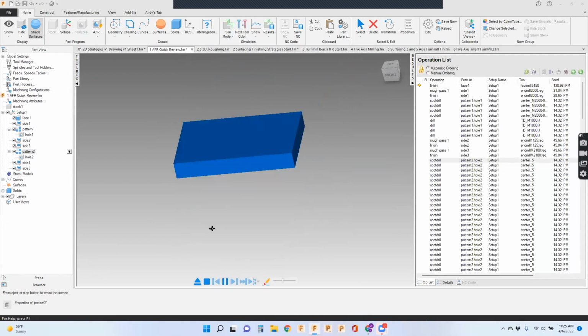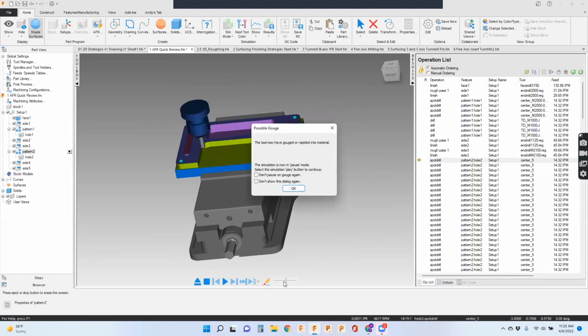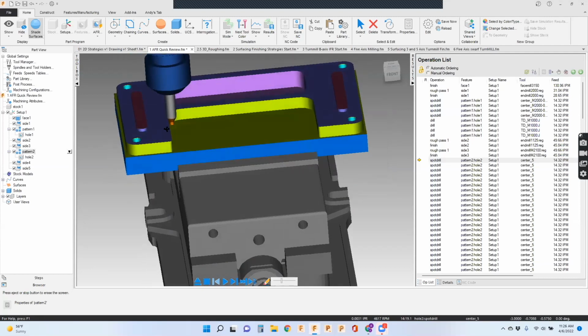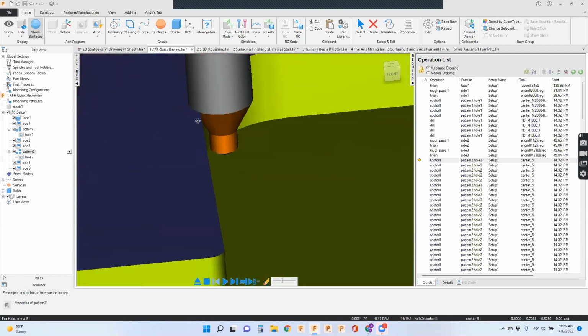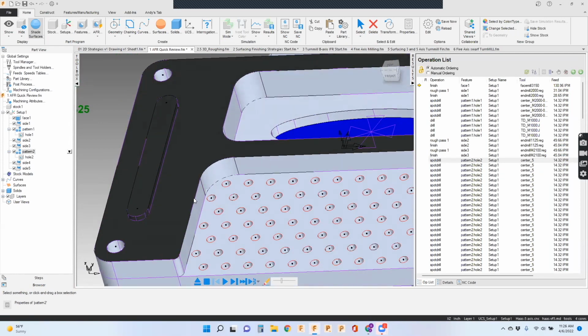But let me show you what the problem is. So I'll go ahead and play it through again a little quicker. Okay, so we see it. It says the tool may have gouged or rapided in the material. So if I look, it picked a center drill, and in this case, I can see what tool is right here. So center number 5. If we eject the simulation, I can see that hole is really close to the edge. So in this case, even though I picked a tool, it didn't consider this, but that's no problem. We see the collision, we can deal with it.